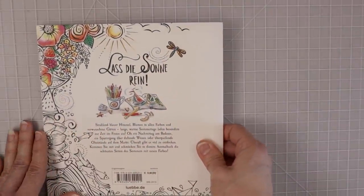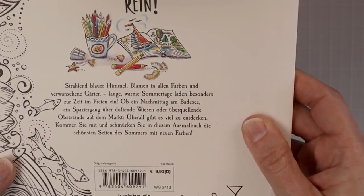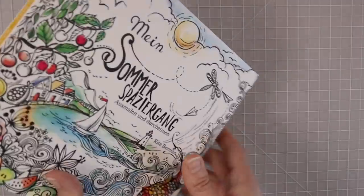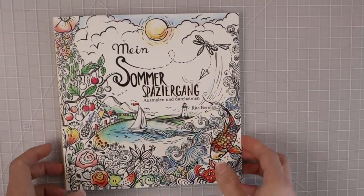And this is the back cover. And then, of course, I can't read what it says, but look how cute the back cover of this book is. That is a super, super cute book. I was really excited to get that one.